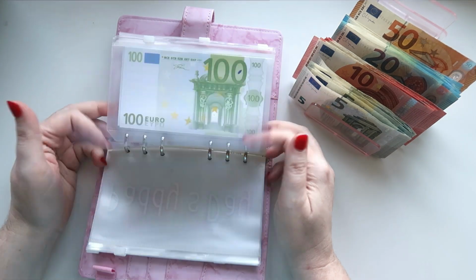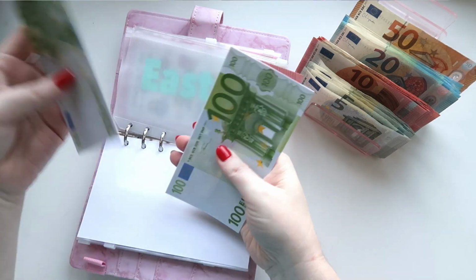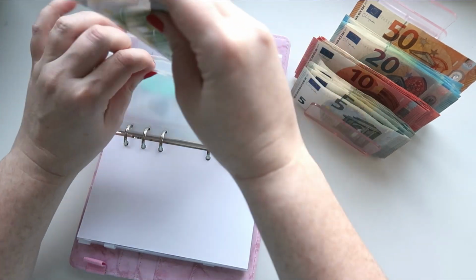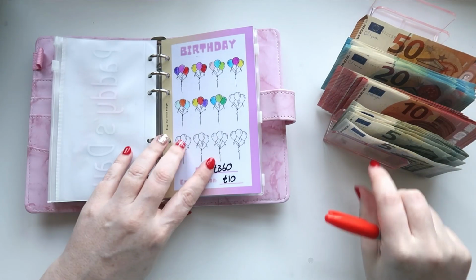So we have birthday, this is for Ava's birthday, and that's going to get 10 euros. So and there we have 100, 210, 220 euros in there. And then we'll get a colour, and we'll colour in a balloon.